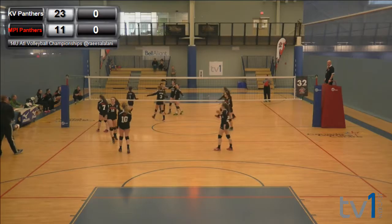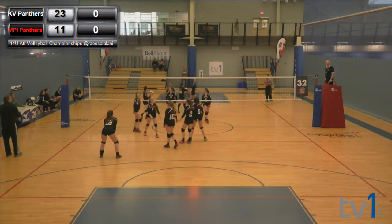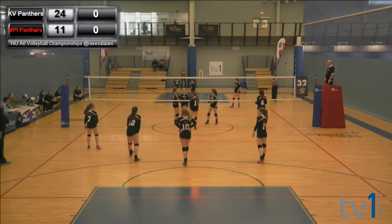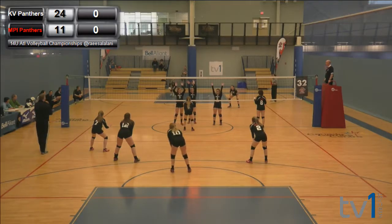Givens looking to get that ball. That coming into our webcast booth here. So unfortunately, Miller couldn't get a second touch. That point going to KV. This is the potential set point here. 24-11 in this first set.